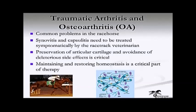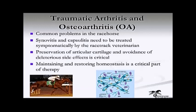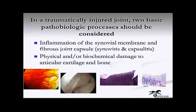So, as has been said by both previous speakers, traumatic arthritis and osteoarthritis is a huge problem in the racehorse. Synovitis, which is inflammation of the membrane, and capsulitis, which is inflammation of the capsule, need to be treated symptomatically by the racetrack veterinarian. They're part and parcel of cyclic trauma. Preservation of articular cartilage and avoidance of deleterious side effects is critical, and maintaining and restoring homeostasis is a critical part. Dr. MacLeod already showed the red staining proteoglycans, represented by the bristle brush molecules on the right-hand slide, that together with the collagen framework make up this strong structure that's very resilient. But if we have breakdown of those products, we get this.